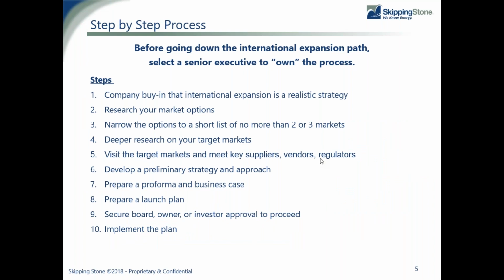We often see somebody very senior needs to own this. That's really the first step. Then companies need to see that there's actually buy-in, that this is realistic. And there are stage gates we're going to get to later that let you explore it before you have to decide. But the steps, and we're going to go through each one, are: research your markets, narrow your options, etc. At some point in that process, you actually go to the country and meet people, regulators, etc. And what are your strategies and approaches?